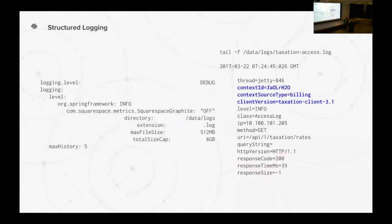So we made it very simple for a developer to define the logging configuration that they wanted to use. So this thing on the left is the configuration that you define in your deployments of your service, where you say, my top level logging level will be debugging mode. For the different types of packages in my Java application, I want to do different things in terms of logging levels. And then you can even define the directory, the extension of your logs, and things for retention and rotation of those logs.